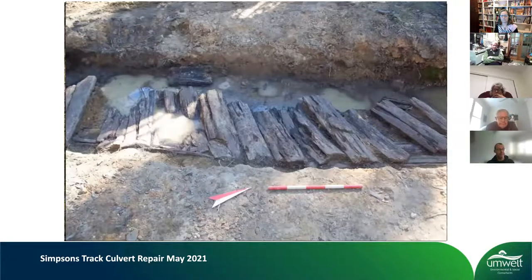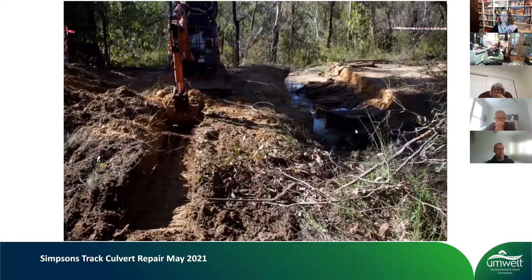As the timber culvert was in pretty good nick, well, the remains of it were, we decided that the best option was not to put the concrete pipe there, but to put it alongside. So it would still drain the track, and the timber culvert would still be retained in situ and not further harmed. That's what National Parks and Wildlife did. They dug a trench alongside it.